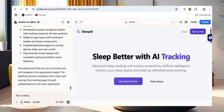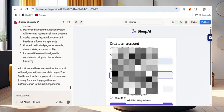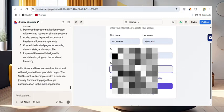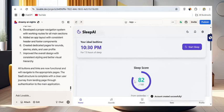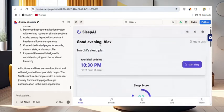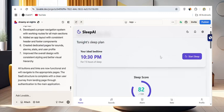So let us test it. You can start for free, and then you can create your account like on other apps. Fill in this information, agree to the terms and privacy policy, and then boom, create an account. You see that your account was created successfully, and then boom, we have the dashboard. Yes, we have an amazing AI SaaS sleep app.